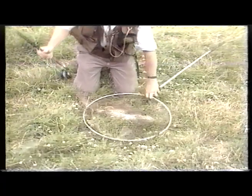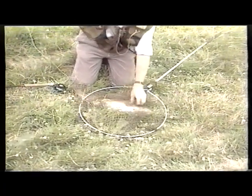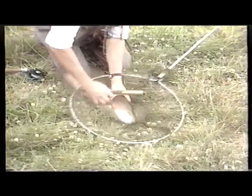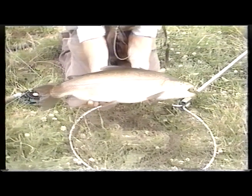There, beautiful fish. Now, the kindest thing to do is kill him straight away. No messing around. One good hard thump on the back of the head, like that. And there we have one superb rainbow trout. How's that? Lovely trout.